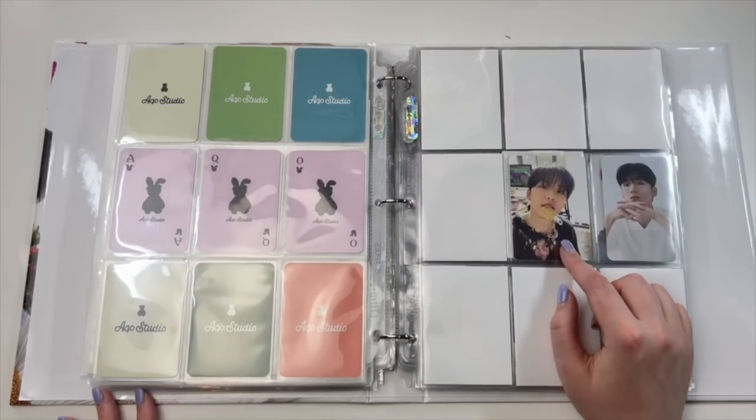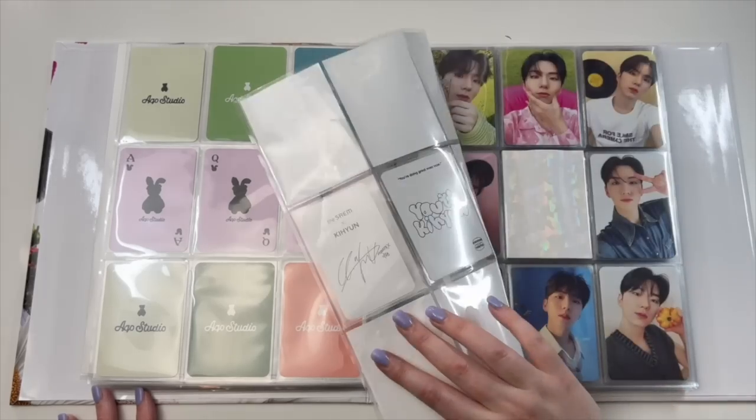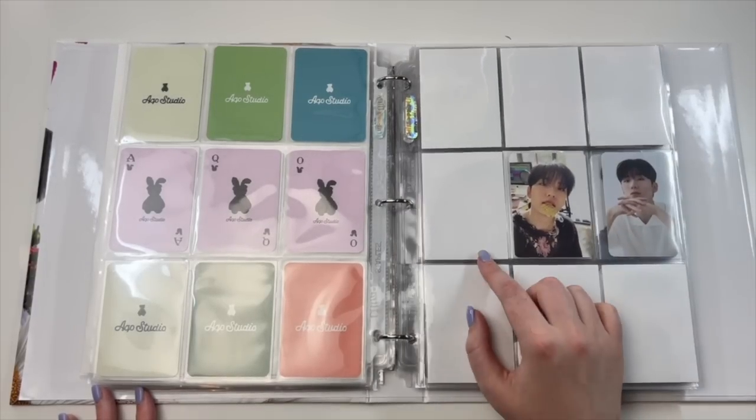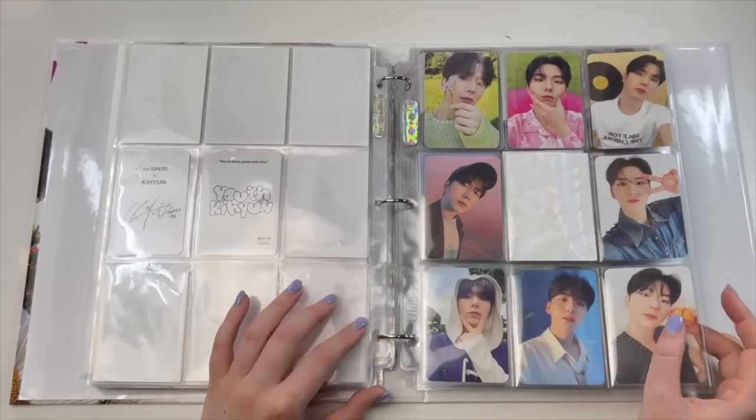And then this is one of the broadcast cards for Youth, and then I'm trying to find the other card for Le Sserafim. It's a black card. It's like a side profile card. It's really hard to find, very expensive.